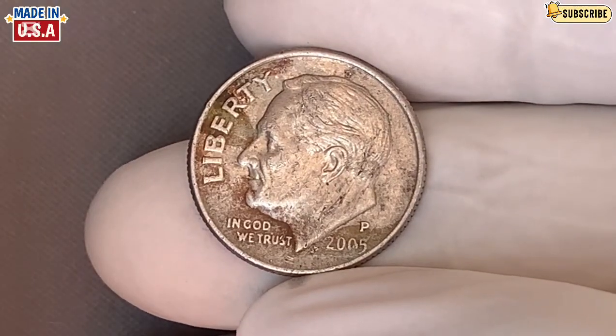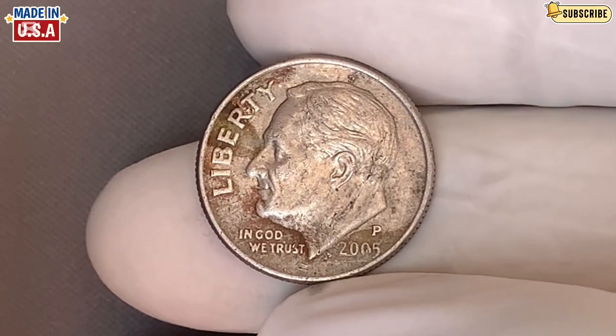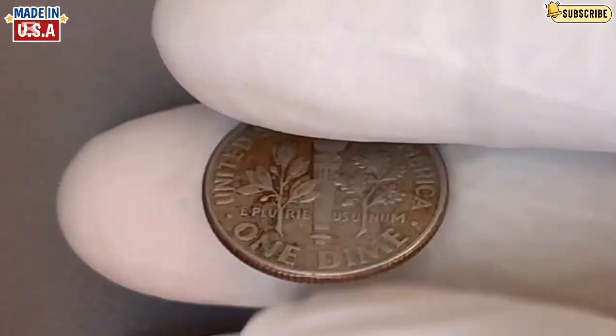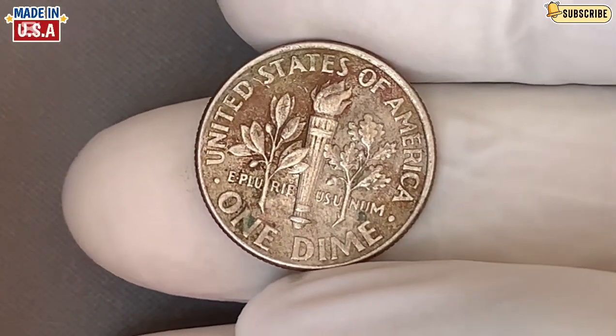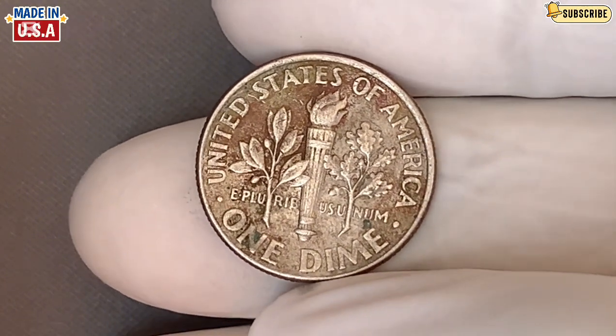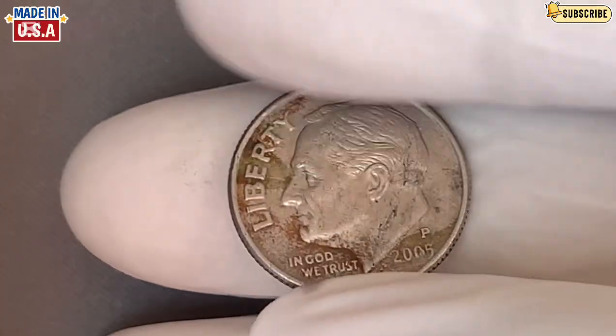Today, in this video, we're going to explore a coin that might just be hiding in your collection or even in your spare change, the 2005 Roosevelt silver dime. Now, you might be thinking, it's just a dime, right? How valuable can it be? Well, let me tell you, this coin might be worth a lot more than you think.